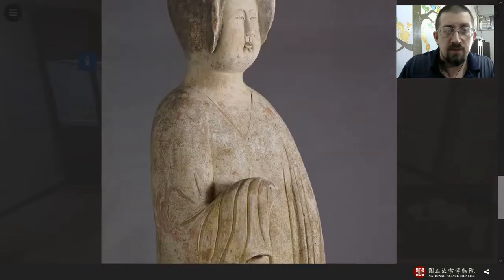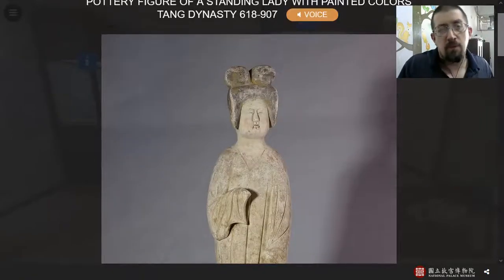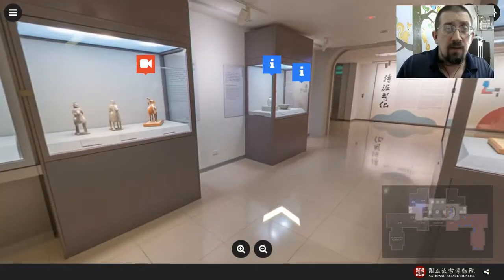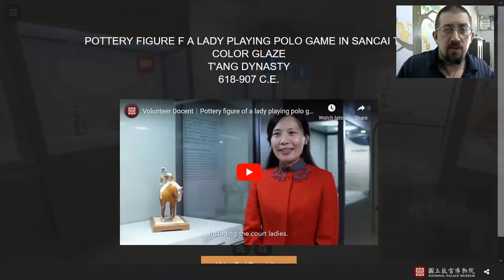It's one of these things that they took with them as a grave item, as a memorial, kind of a memento mori token. Yes, a memory in death. Painted in colors from the Tang Dynasty. And there are some others as well. We have a nice little video here about the Tang Dynasty horses that we can see here as well.